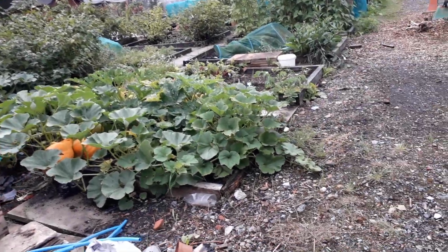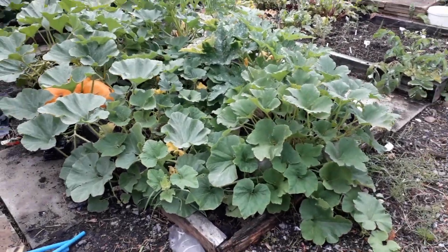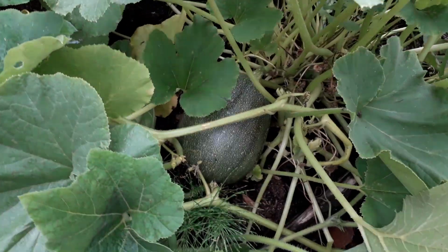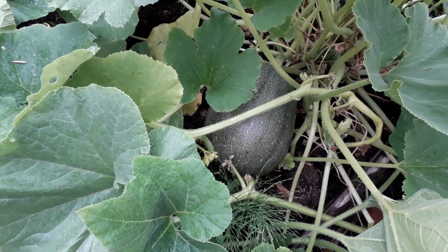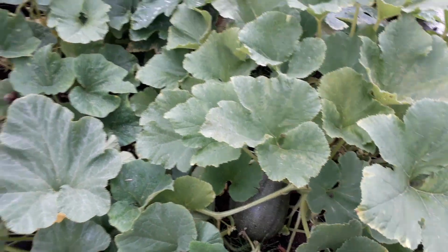Anyway, moving onwards, I will start with this bed, which is the squashes and pumpkins bed. Now I've got lots and lots to show you in here. Buried under here is a rather large gourdy type thing. Now this is supposed to be Cinderella pumpkin, but it doesn't look like one to me, so I think I must have got my labels mixed up or something like that perhaps.